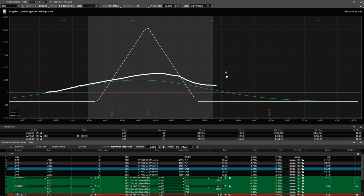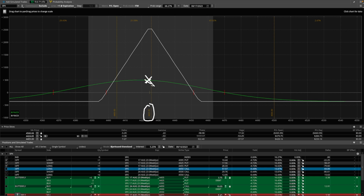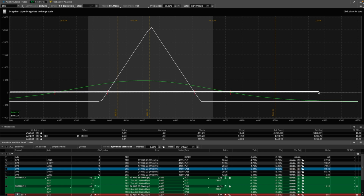The green is what's referred to as the T plus 0 line, and this is the current P&L. So this is the strike price where the SPX is, and this is what's bouncing around. This is the P&L right now. So in other words, if the SPX was to rally all the way up to 4,500, this position, this green, will now be below what's referred to as the 0 line. So as we see this right here, this is our 0 line.